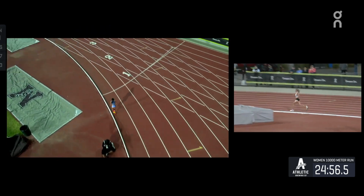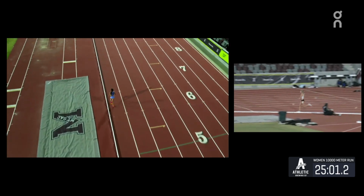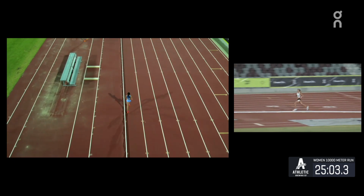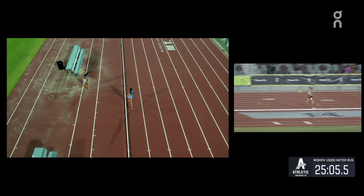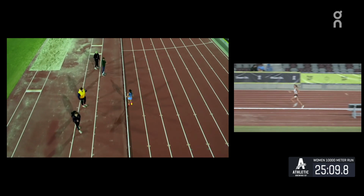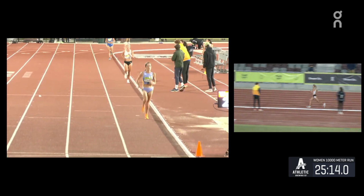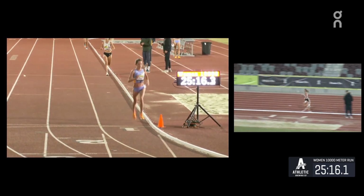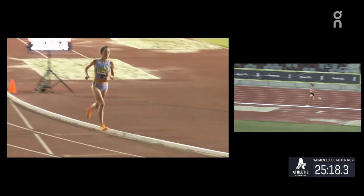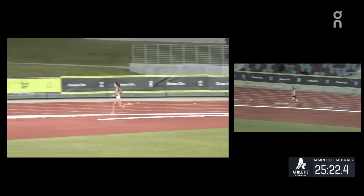Yeah. And we've had Van Es slow down to a 77 for that lap. So she's giving some ground to O'Keeffe. But O'Keeffe, that was a 75 for her. So she's gotten a little off of that 73 pace that they set early. But when I look at her mechanics, it's still smooth and strong, especially looking at it from the side, great cadence.